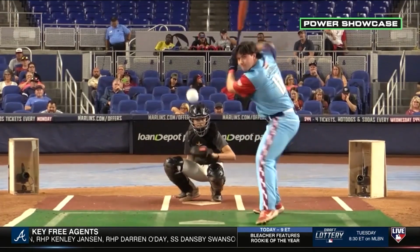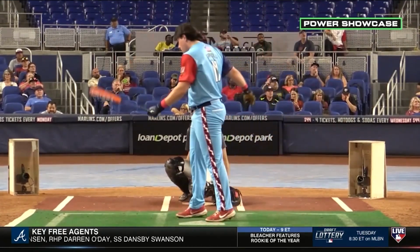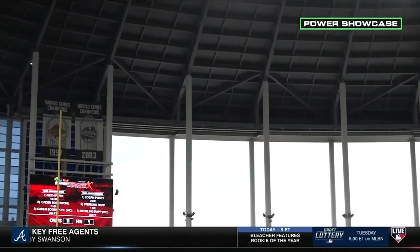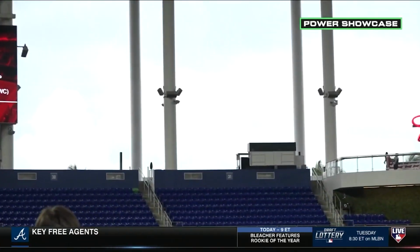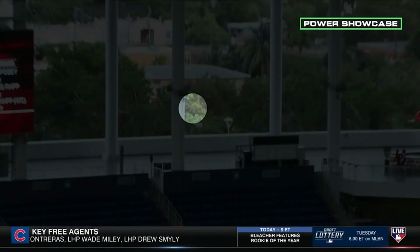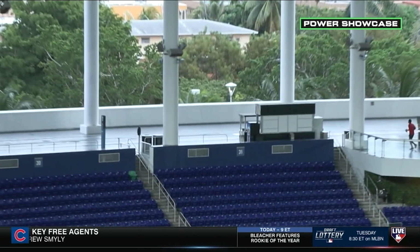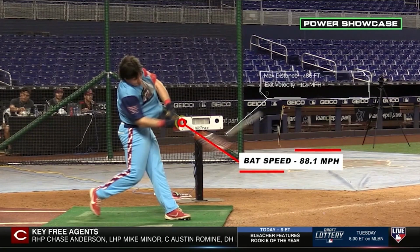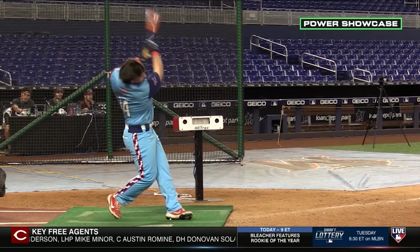Here's some interesting stats. There's a guy named Clayton Campadilli that you're going to see here, where the top reading by a major leaguer was a bat speed of 90 miles an hour. Campadilli was 88.1. Now, he hits this ball completely out of the stadium at 114 miles an hour. I mean, an incredible talent. Wow. We're taking a look at some of the breakdown here for Clayton's swing.